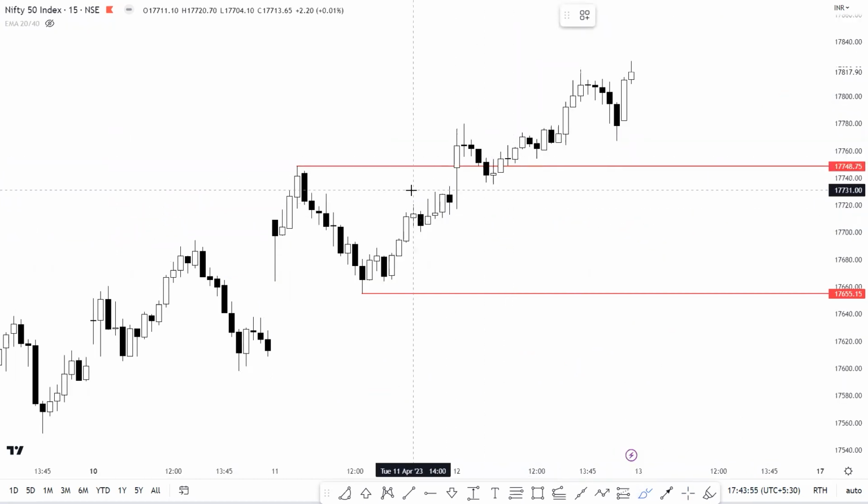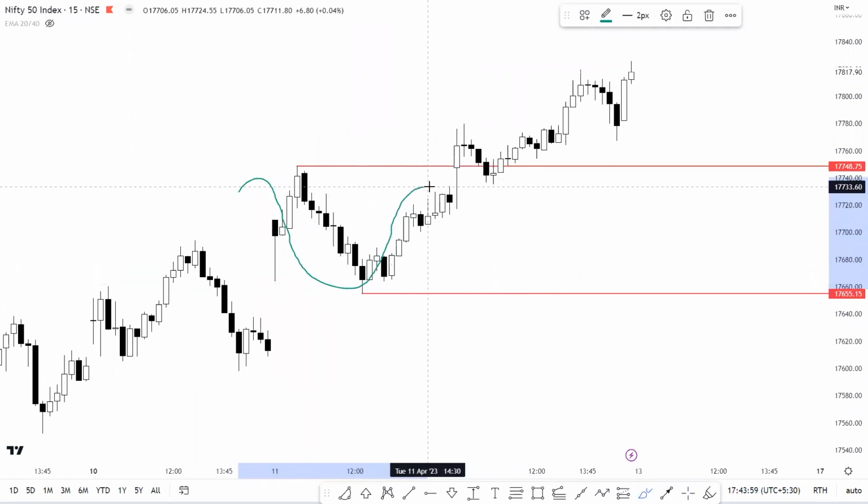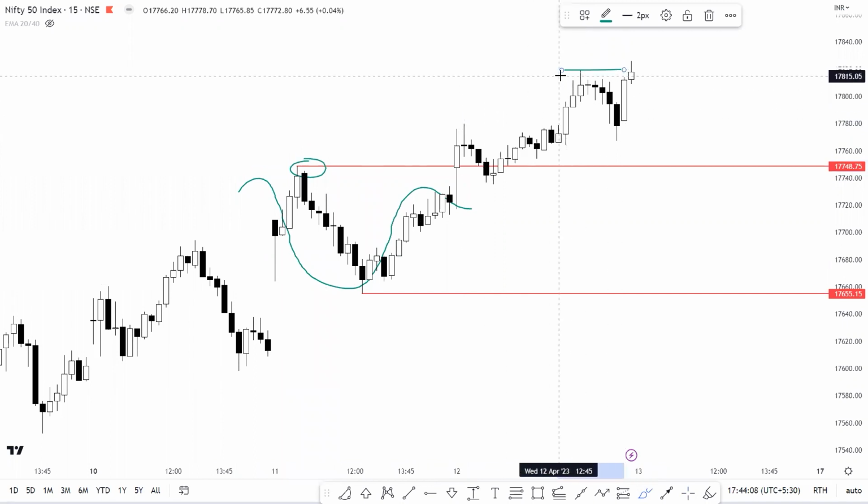On the 15 minutes time frame, Nifty was stuck within a range in yesterday's trading session, and we discussed that if we see a breakout at the level of 17,748, then Nifty can test the 17,800 mark on an intraday basis. So you can see that Nifty has done just that.